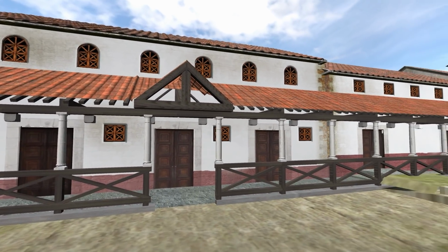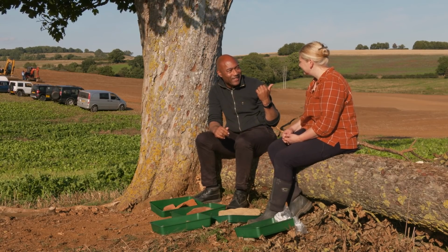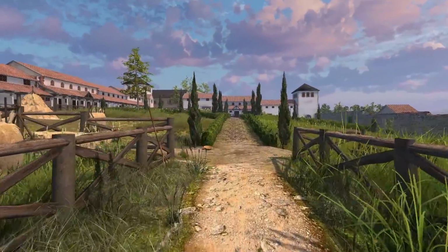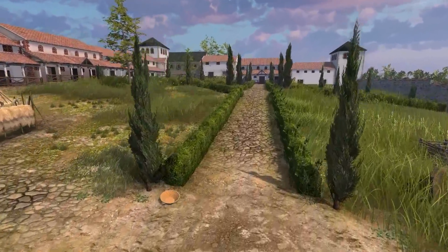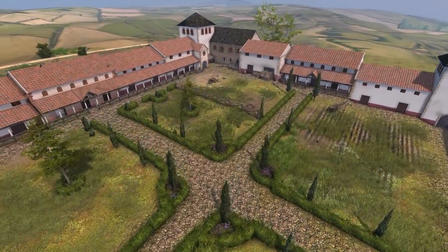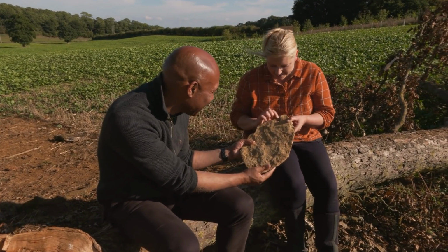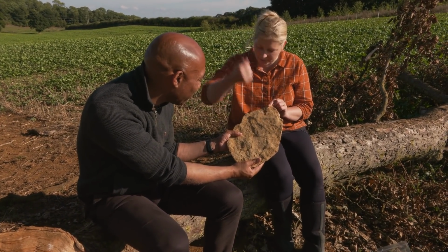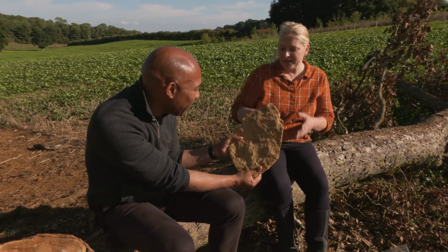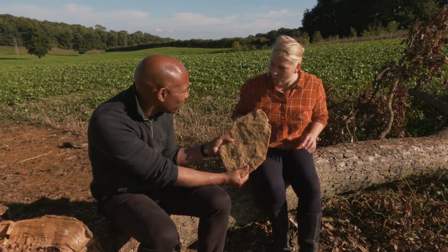Details will help to flesh out this reconstruction, and Dani's picked out some of her favourite finds that show quite how luxurious this villa might have been in its heyday. So just to show you here, here's a roof tile. How fantastic is that? It's even intact with the hole where it would have been nailed to the roof. How heavy is that? That is really heavy. And there would have been hundreds of these, all lining the roof, keeping it nice and watertight, hopefully.